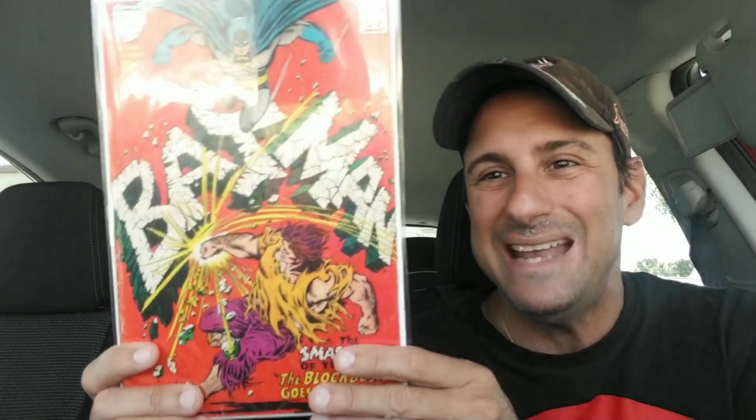All right, so I'm going to show you some cool things early in this haul. The first thing I wound up getting that I saw behind the counter today was my oldest issue that I currently own of Batman. And this is Batman issue 194. I think this is the first appearance of Blockbuster. And it says the smash hit of the year. The Blockbuster goes Bat Mad.